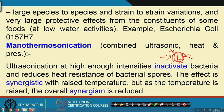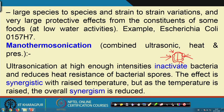The effect of synergistic effect. Synergistic means it is both together, right. Synergism, that is this A and this B both are acting together and jointly the effect is being available. So, that is why it is being called that synergistic, the effect is synergistic with raised temperature as well. The temperature, if it is raised, then overall of course, if the temperature is high, very high, then overall synergism is reduced. The reason being high temperature then comes into picture and the damage is done by the high temperature. So, that is why it is a combination of all these three together, right.